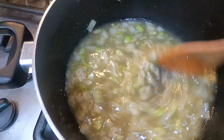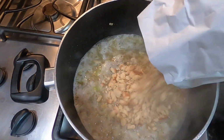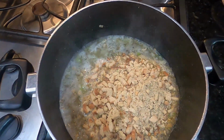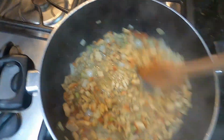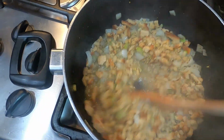Stir this up a little bit real fast. And once it's boiling, yay, we're going to add our stuffing. Yummy! Dried bread parts. Fantastic. Now just stir that up until it soaks up all the chicken stock. And basically that's how you make stuffing from a box. It's not really hard. So there you go.